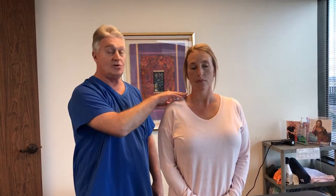And now she's getting some compensatory issues because we're changing her biomechanics, so she's starting to feel some aches and pains on the opposite side, which is very normal. She's in transition right now from the old alignment to a newer biomechanical alignment, so it's very easy and common to get sore and stiff in muscles that you're using now that you haven't been using most of your life.